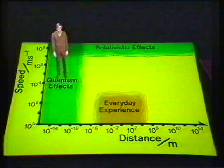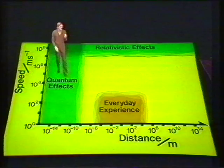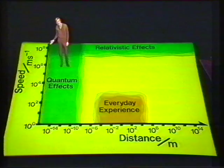We really can't specify the motion of the electron around the nucleus, and we just have to live with the uncertainties of quantum mechanics. Quantum mechanics applies across the entire distance-speed diagram, but because the value of Planck's constant is so tiny, we normally observe quantum effects only in this region. And in exactly the same way, the special theory of relativity applies across the entire diagram, but because the speed of light is so large, we normally observe relativistic effects only at very high speeds.